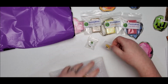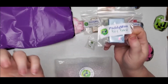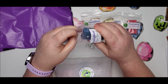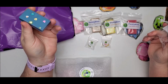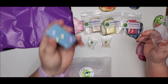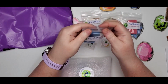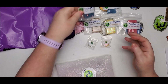Oh yeah. Okay. Next, I got two of these because someone told me what it smells like. This is called Boyband. And I got, like I said, two of them. Oh my gosh, it smells like Axe body spray. Oh, I just love that smell. So, because I was informed of what it smelled like, that's why I bought two of them. So, there's my second one.